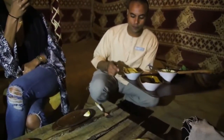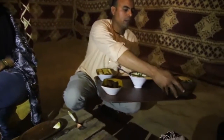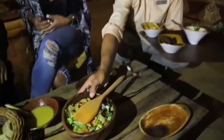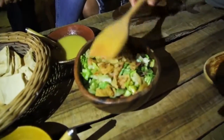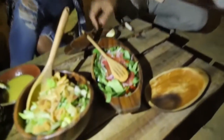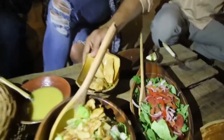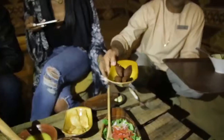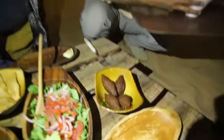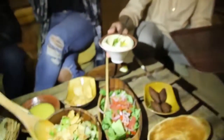Okay, this is our starters. We'll start with fresh garden salad. We are calling fattoush. Traditional salad, tomatoes, roka and onions. Sambusa or cheese puff with a kibba with lamb inside. And hummus or chickpeas. I'll share, guys, don't worry.